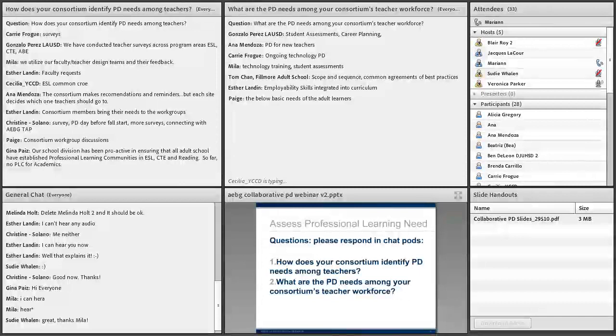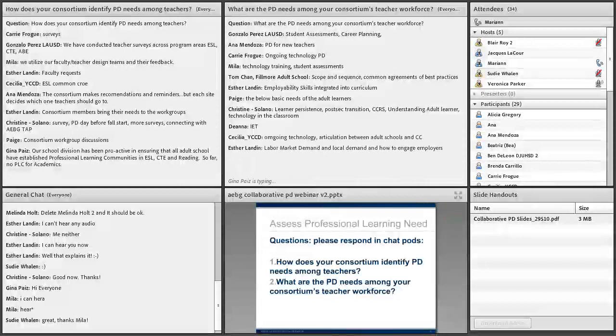And in terms of the teacher PD needs: student assessment, career planning, PD for new teachers, technology PD and student assessment, scope and sequence, common agreements of best practice, employability skills, below basic needs of the adult learner. And I'm just going to wrap up in a second, so if you are typing, give you just a moment. Learner persistence, post-secondary transition, CCRS, understanding the adult learner. Thank you, Christine. And IET, that's going to be a biggie probably for many other people. And I think with that, Gina, you're going to have our last word. I see you typing. Labor market demand and local demand.